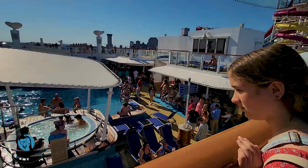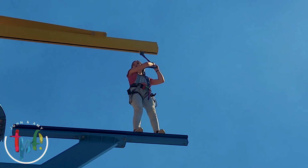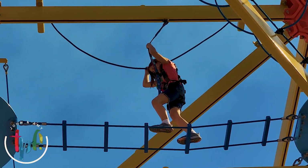And then we did the ropes course, which was really fun. And this is a great time to do it because if it gets windy out at sea, they have to close it. But while we were here in port, it was a great time to do it. But we're about to check out this cabin. Are we ready? All right, let's go.